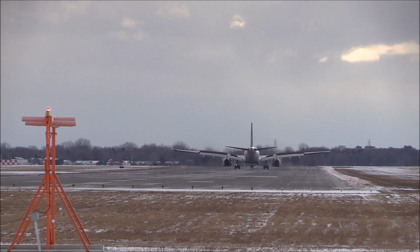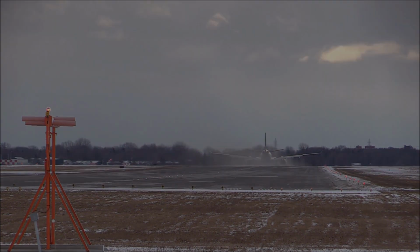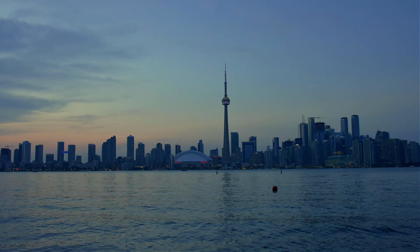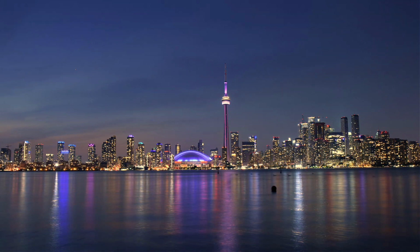4. Multicultural society. Canada is known for being a welcoming and multicultural society, with people from all over the world living and working in the country. 5. Path to permanent residency. In many cases, working in Canada on a temporary work visa can be a pathway to permanent residency in the country, which can lead to greater opportunities and benefits.